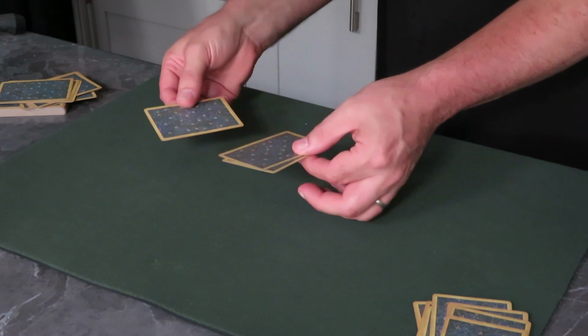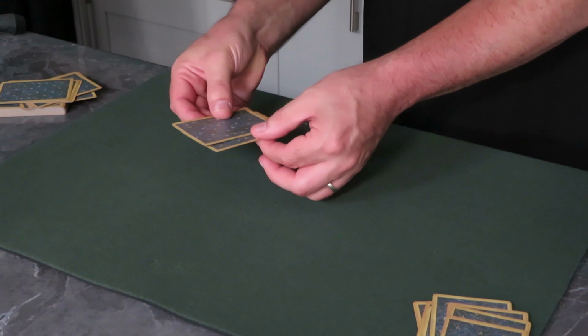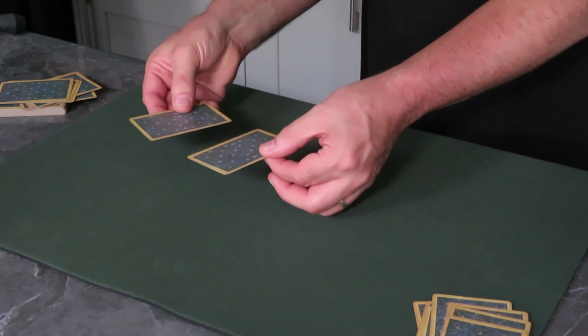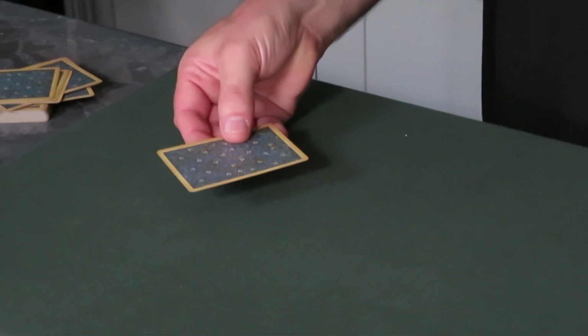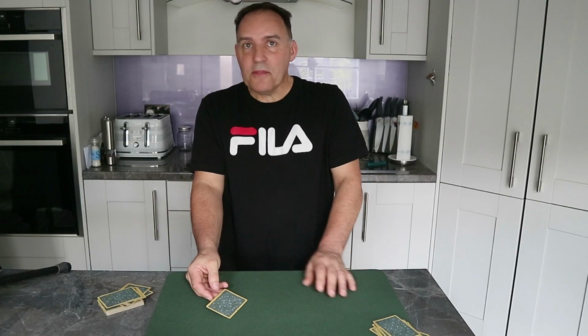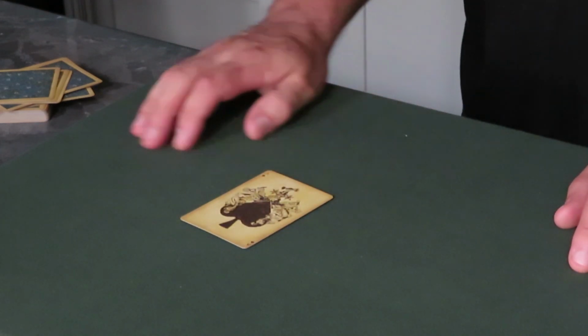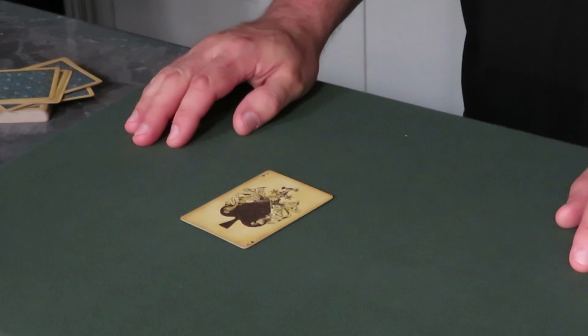He begins to deal the cards one at a time. He asks the spectator to call stop. Again, he eliminates the cards. What was the card with a special meaning to you? They say the Ace of Spades, and there is the chosen card.